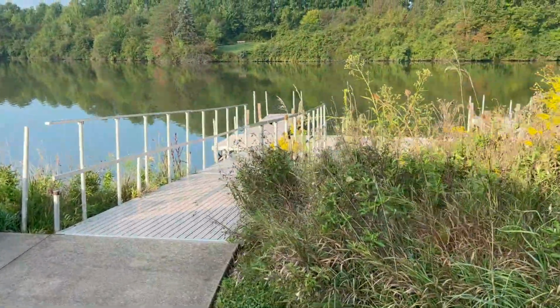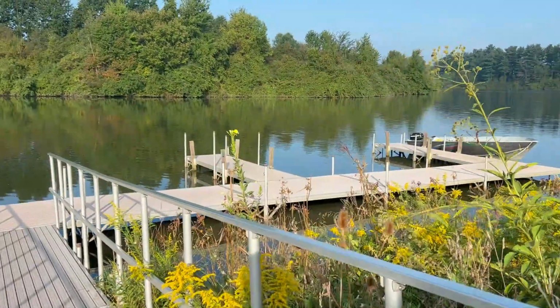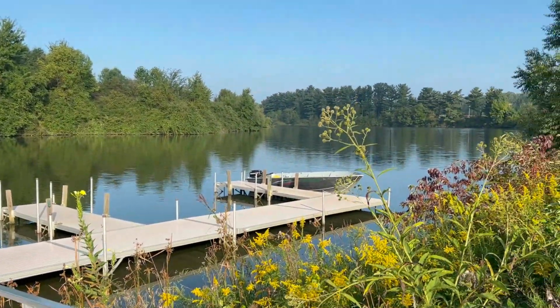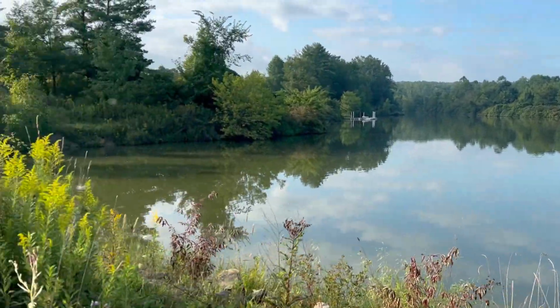This is the actual dock itself, to where you can actually rent paddle boats. They don't have them in right now, but you can actually rent them. You can see the lake, it's a beautiful lake. You can get out there and enjoy.